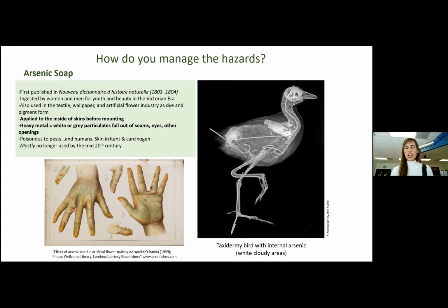And arsenic was also used in the textile, wallpaper, and artificial flower industry as dye and in pigment form. So it was not just affecting taxidermists, it was affecting other industries as well. And you can see in that historic illustration on the bottom of the page, those hands are from an artificial flower maker, and you can just see all of the sores and different things that are happening because of the exposure to arsenic.